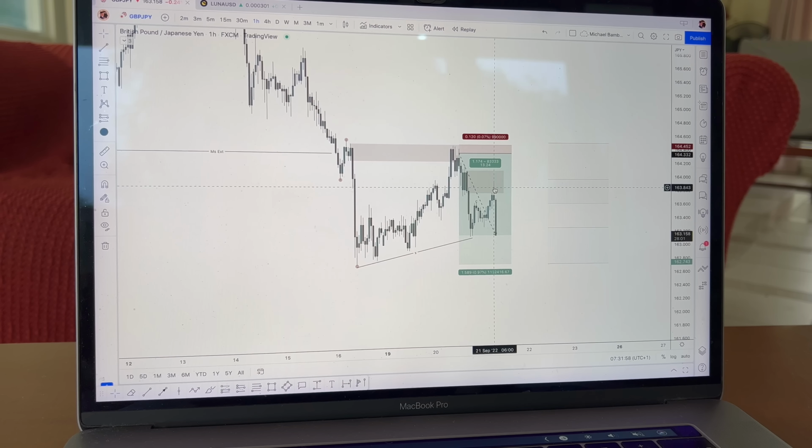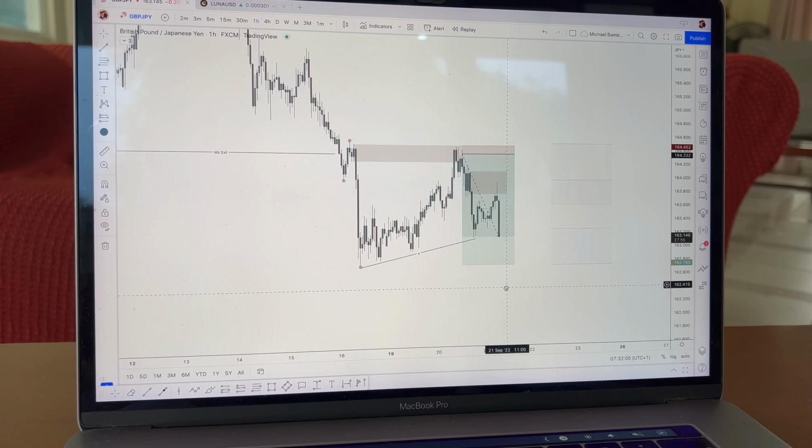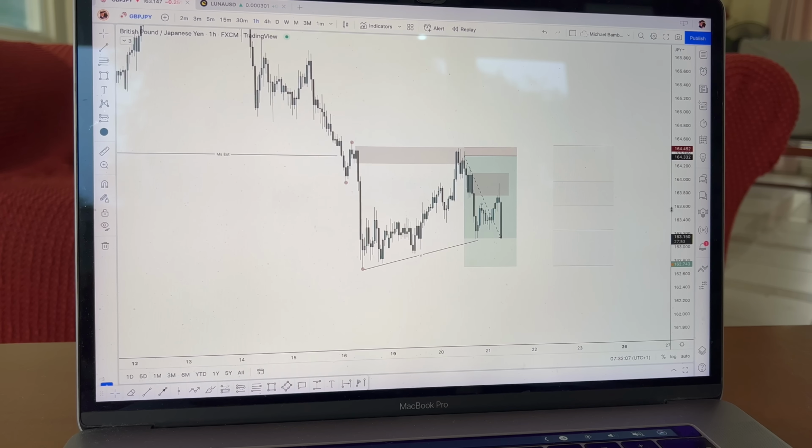It did pull back this morning, but I was obviously looking for that London Open manipulation, which happened, and then we've seen that next leg down. So keen to just see how this plays out.